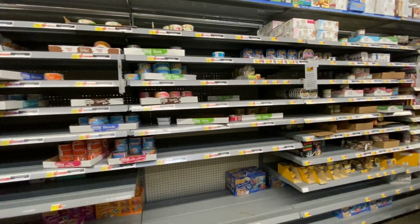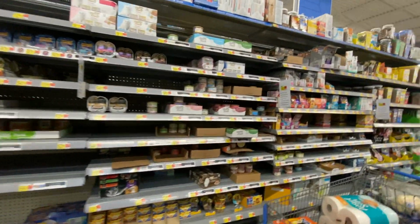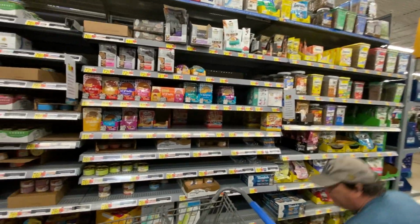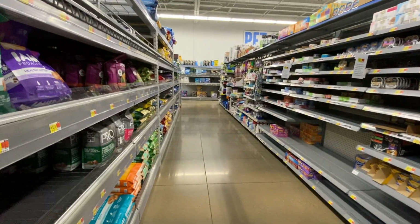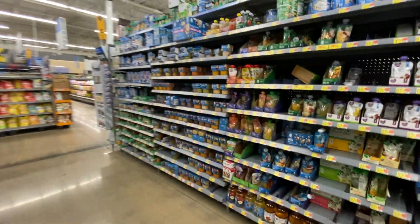Here we are at the pet section. This is the cat food section. Again, it is so picked over. It is always picked over. It's never organized, never well stocked. What is up with cat food?